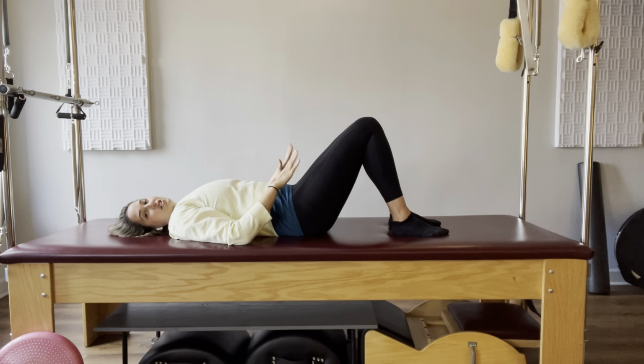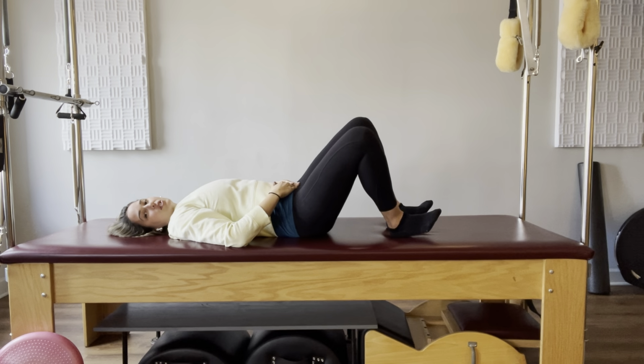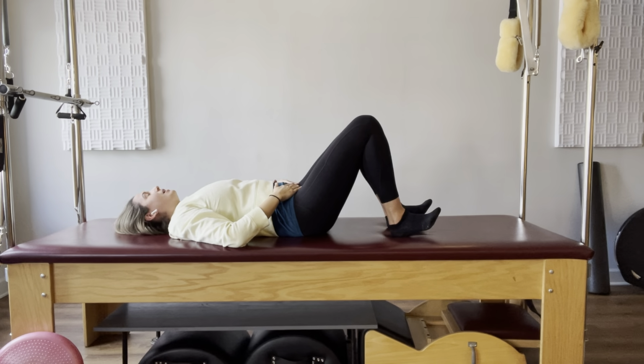And let's turn our attention to our hips now. We're gonna flex both our feet and let's start to alternate a clamshell. Hands are on your hip bones so you can listen to your pelvis staying steady in space. We're not rocking that pelvis back and forth.